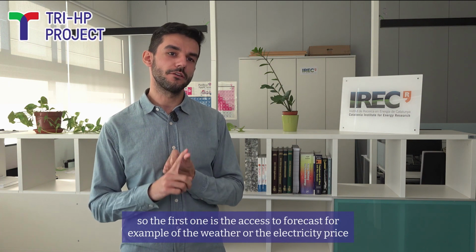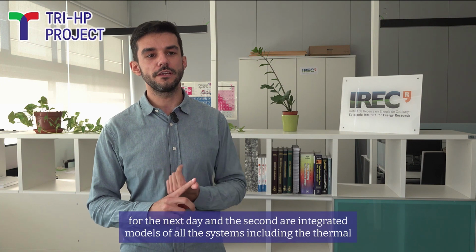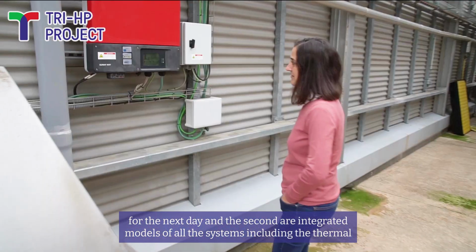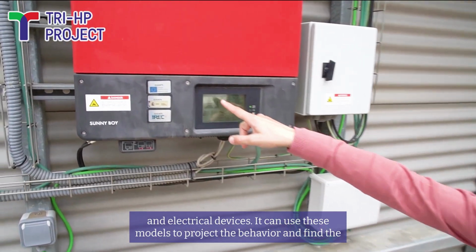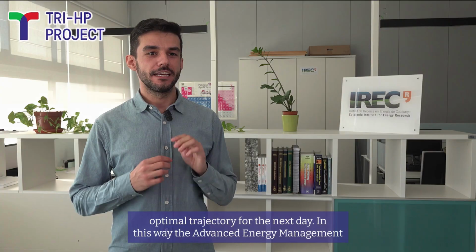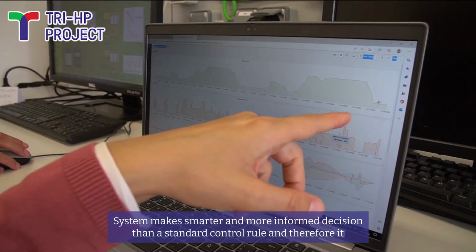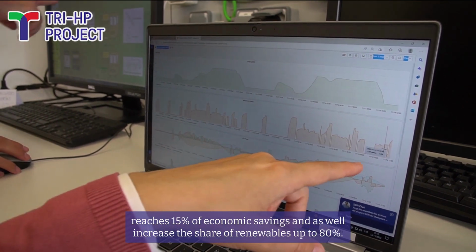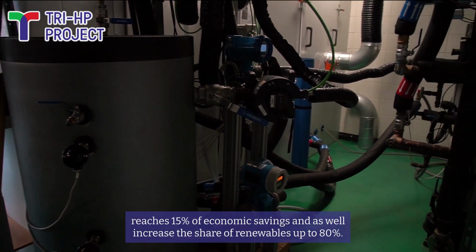So the first one is the access to forecast, for example, of the weather or the electricity price for the next day. And the second are integrated models of all the systems, including the thermal and the electrical devices. And it can use these models to project the behavior and find the optimal trajectory for the next day. In this way, the advanced energy management system makes a smarter and more informed decision than a standard control would, and therefore it reaches 15% of economic savings and as well increase the share of renewables up to 80%.